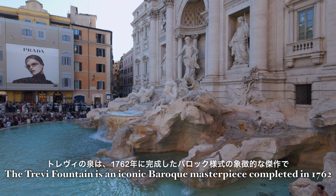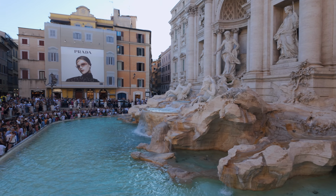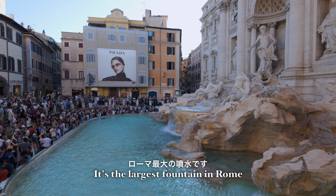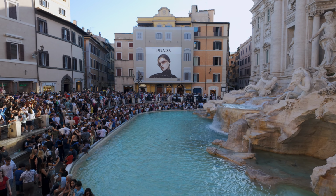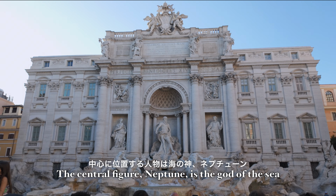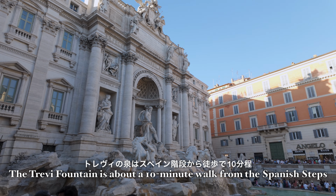The Trevi Fountain is an iconic Baroque masterpiece completed in 1762. It's the largest fountain in Rome. The central figure, Neptune, is the god of the sea. The Trevi Fountain is about a 10-minute walk from the Spanish Steps.